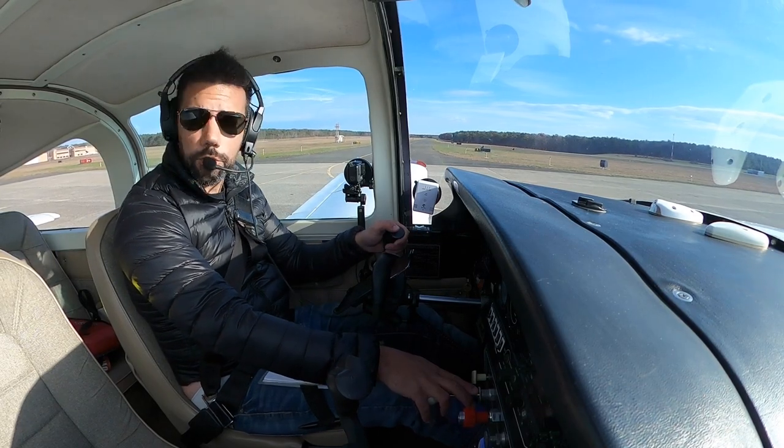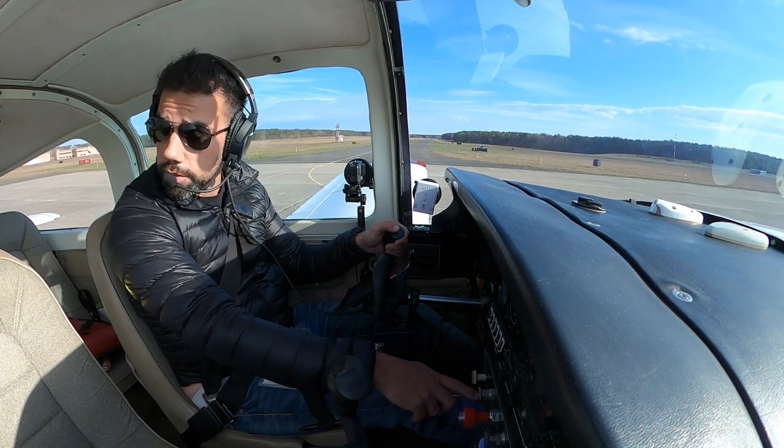Brookhaven traffic, Grumman 84 uniform, on the go, runway 15, straight out departure to the south, Brookhaven.